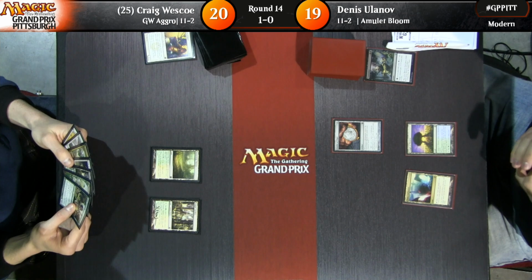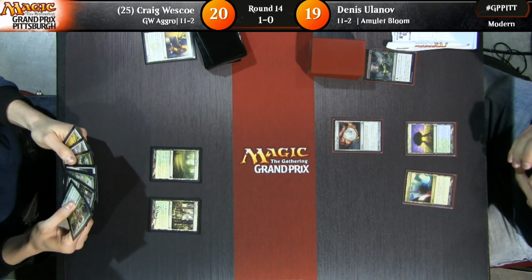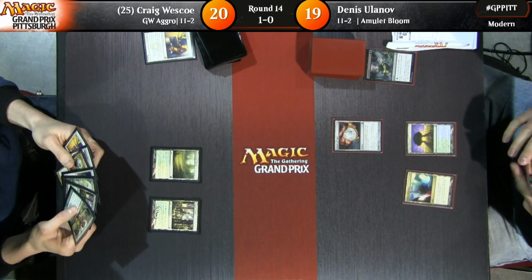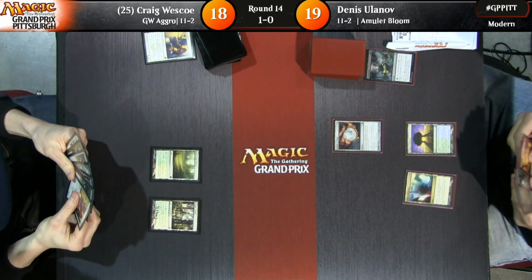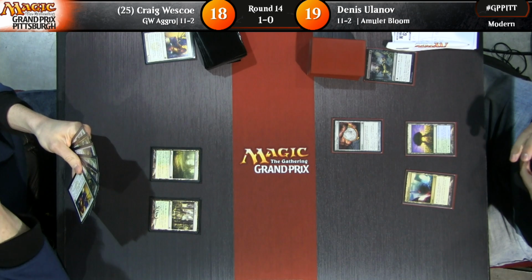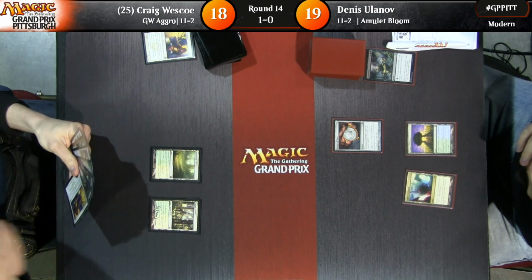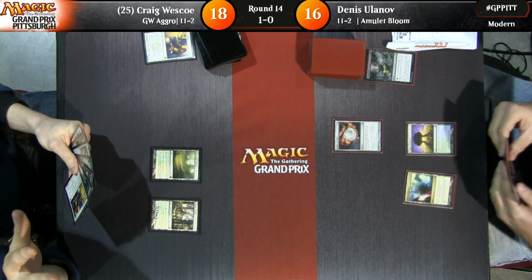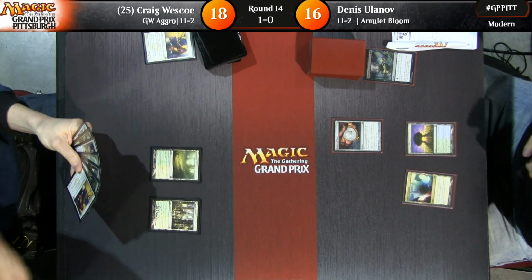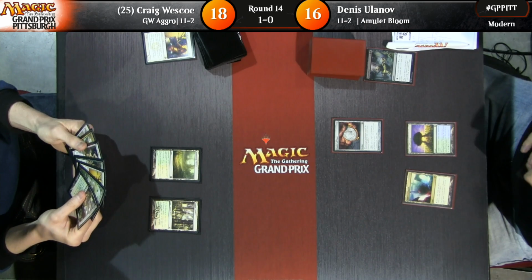Ulanov killed it, but then wasn't able to do anything on his own turn. Seems like he's got an Amulet and he's missing something. I don't know if he's missing the bounce land or... No Karn, no... Looks like he has a Pyroclasm in hand. We should head back to the main match. Yeah, we'll go back. Game 3. It won't take very long one way or the other.